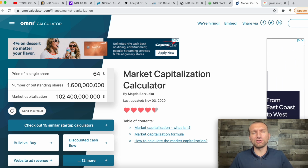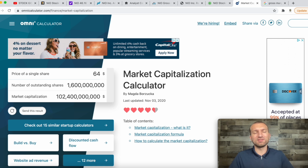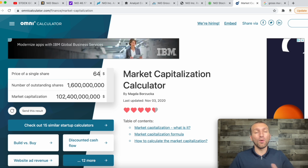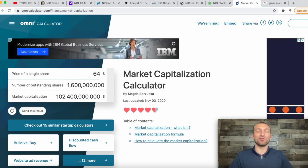So NIO is really pushing hard right now to produce these vehicles. And just remember, this is only a 6-year-old company compared to Tesla, a 15, 20-year-old company. So NIO is very new, and the CEO has said they're going to get into profitability very, very soon. Once that profitability happens, guys, this stock could literally shoot up 20% the day that NIO turns profitable.